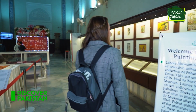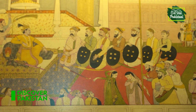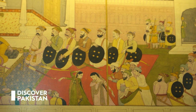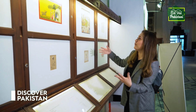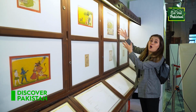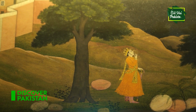Here, as you can see, there are so many pictures, so many paintings, and basically they are watercolor on paper, and each picture, each tasvir, tells us a different story from the Mughal Empire. For example, we have a picture here that is very detailed. Just check the colors and the story on that.